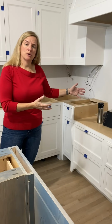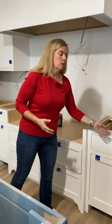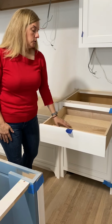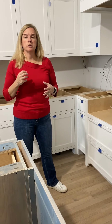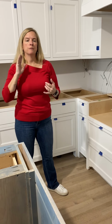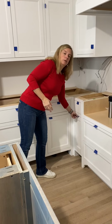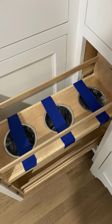Space here, this is where our range top is going to go. And we want to make sure that as you're cooking, you have access to whatever spices you might need. So we do a pull-out spice drawer, graduated shelves, but we've also been doing lately pull-outs closer to the range in a way to store utensils so that they're upright. So if you have slotted spoons or whisks or spatulas or things like that, they're conveniently located in a pull-out here. There's stainless canisters in there, so whatever you need, you can just grab, lickety-split.